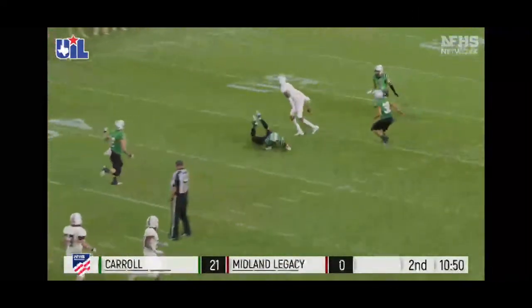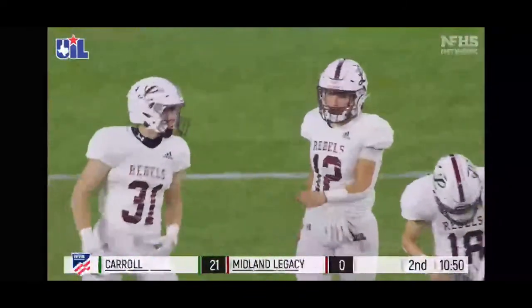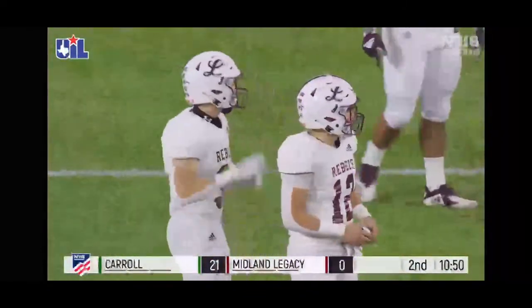Yeah, Carroll backed off of showing blitz there. They dropped back into the zone. They got plenty of pressure with their 4 men up front. Just nowhere to go with the ball for Davila.